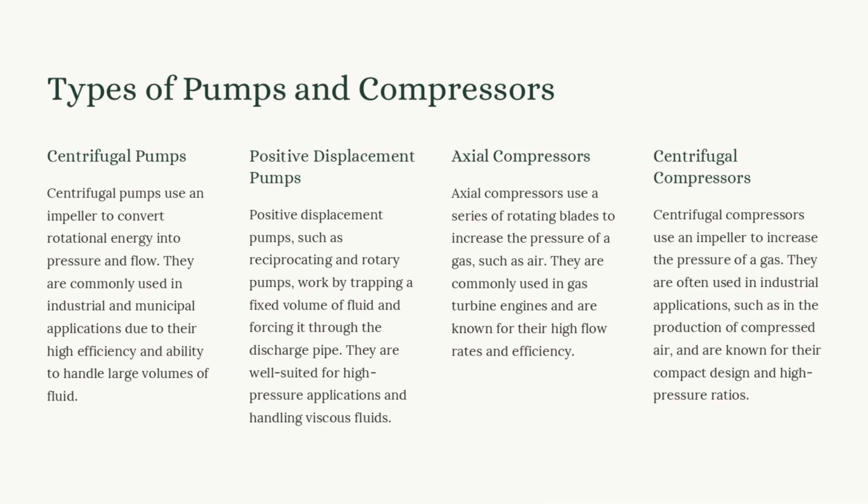Centrifugal pumps are a common type of industrial and municipal pump. They use an impeller to convert rotational energy into pressure and flow. This makes them highly efficient and able to handle large volumes of fluid. Positive displacement pumps, like reciprocating and rotary pumps, work by trapping a fixed volume of fluid and forcing it through the discharge pipe. These are well suited for high-pressure applications and handling viscous fluids.